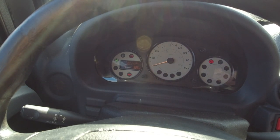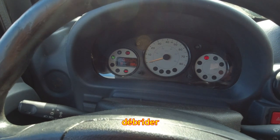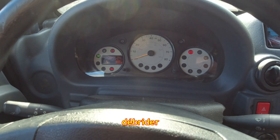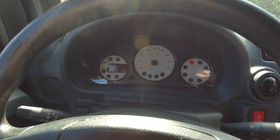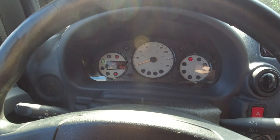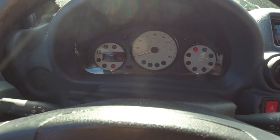They slightly debrided it a lot. Debrider in French is to unlimit the accelerator. The van was owned by a bakery before, based near Paris, so they probably needed a little bit of nippiness to get around the traffic, if you can call it that.